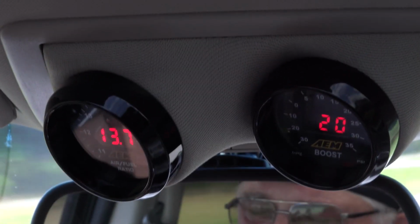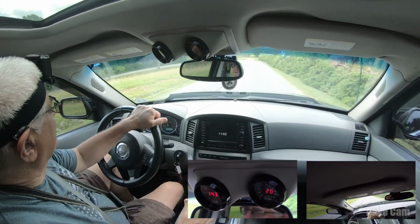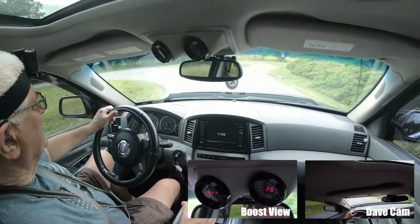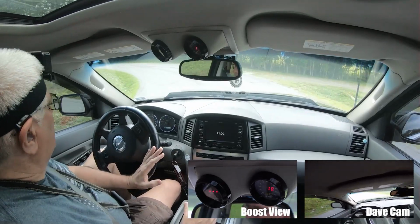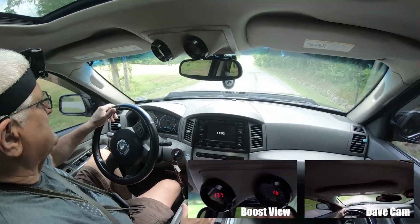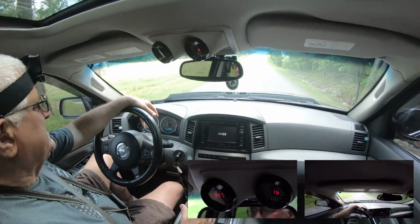How's that? What this is about is we're taking a little ride in the Jeep. 396 stroker 5.7. Really, it's a fun ride. It's sort of my daily. We call it the wife's Jeep, but she likes her 300 V6, so that's fine. I'm good with this.